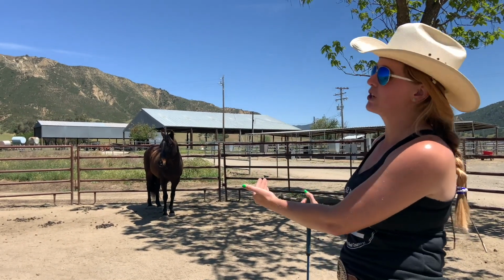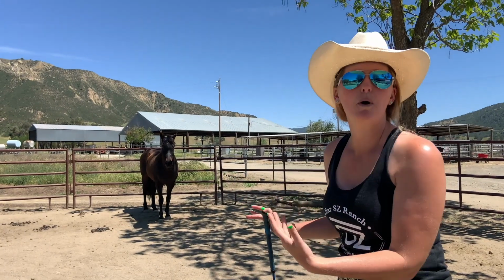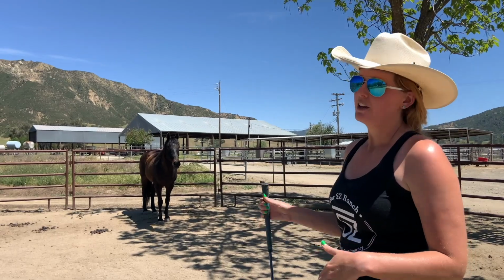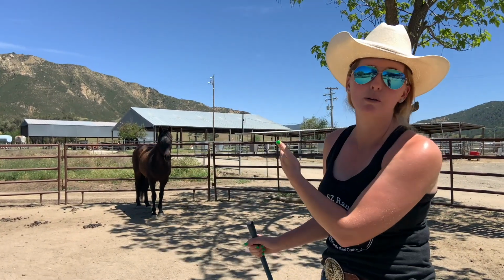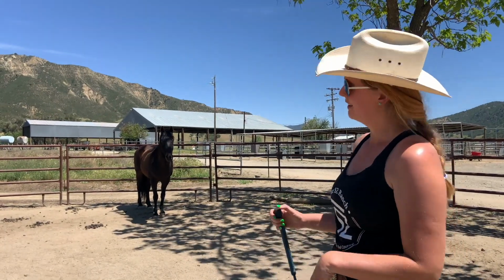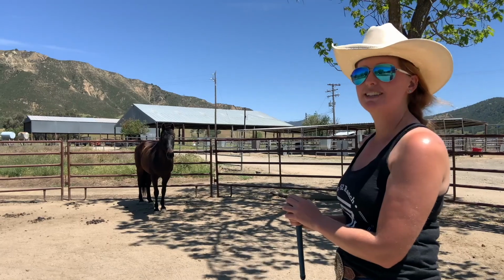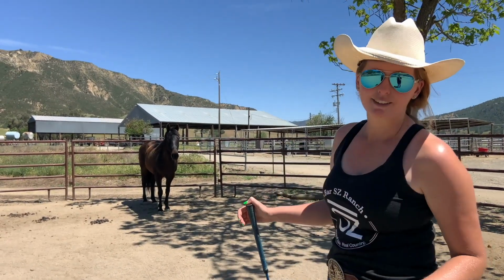Hopefully in the future, if he runs and turns himself into the fence and goes the wrong way as I ask him to change direction, I'm going to get a little bit higher energy, cut him off, move in front of him, and send him back the way he was going previously before he made the mistake. Then I'm going to ask again in just a few more moments. So this is teaching him that if you do it right, I leave you alone. If you do it wrong, I send you back and we have to do it again.